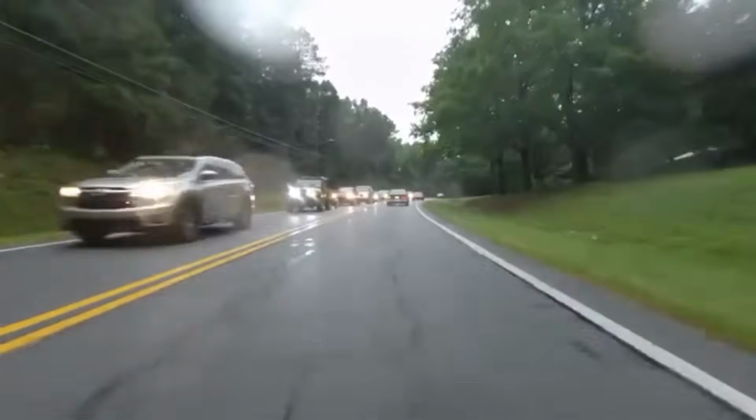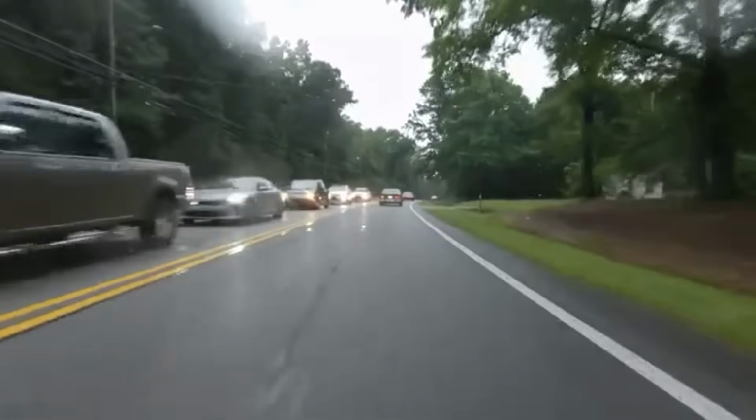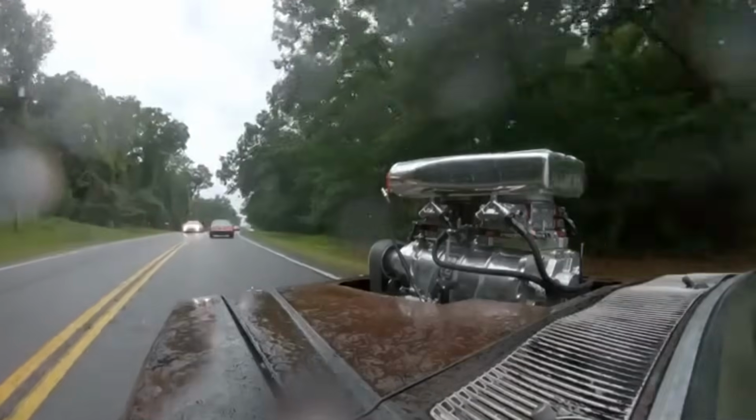Back on the road. Conditions are not that great. The problem we're having is Finnegan hydroplaning with these 18-inch wide tires. He can't even drive on this road.